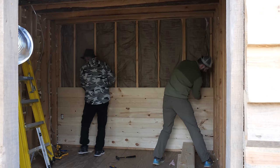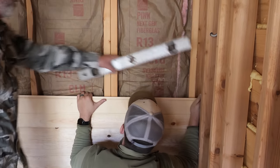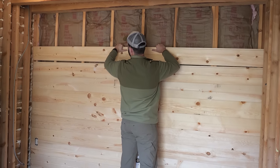In order to keep all of the insulation safe, we decided to put up some siding so no critters could get behind the wall and tear any of it up.